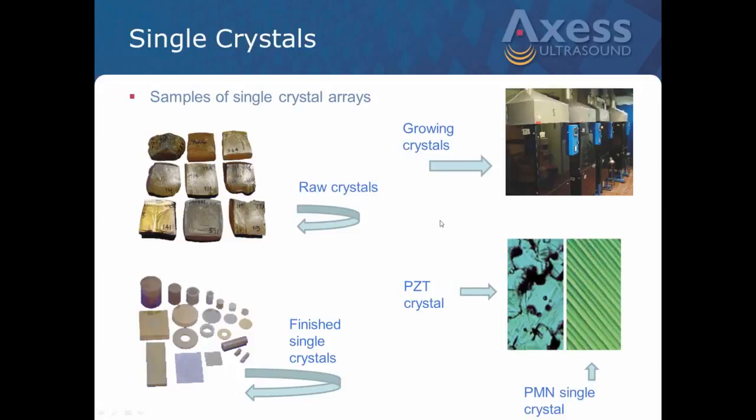This one on the left is your magnified look at a standard PZT ceramic composite array. And here's a PMN single crystal array. So you can certainly see the differences in just the physical way it looks. And as I said on the previous slides, its performance is just dramatically different.